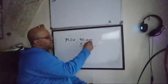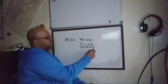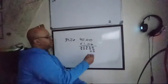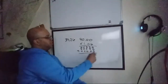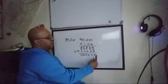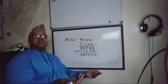Because 6 times 40 gives 2, 4, then zeros. The second line, a filler zero, then 0, 0, 0, 0. The third line, 2 filler zeros, and then 4, 0, 0, 0. All right, we add: 4, 2, 4, 0, 0, 0. We need to count in 1, 2, 3, 4 decimal places. So the bill's going to be $42.40.